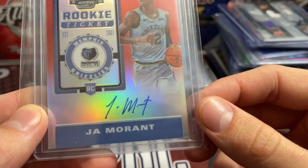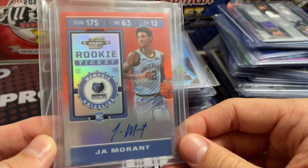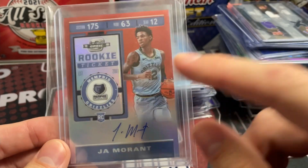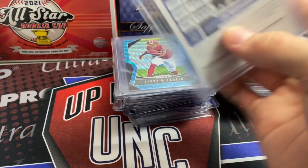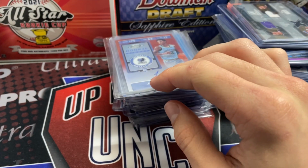So I think that one will do pretty well as the auto grade. Hopefully a 10, 10. But even a 9 on the card and a 10 auto would not be bad either. So I'll get that one graded most likely. Very cool. And that one is out of 149. Can't remember if I mentioned that already. But so it was a nice one there.